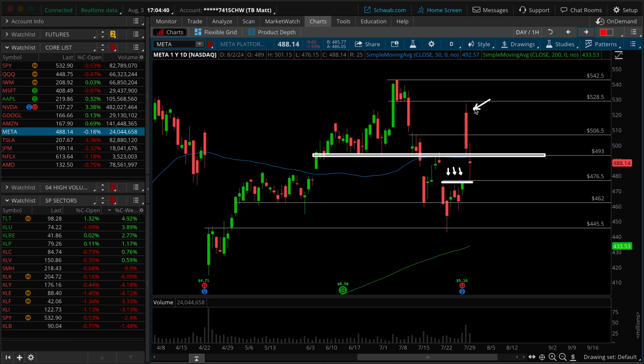And obviously it gapped up on earnings versus Amazon, which gapped down, of course, right? Google gapped down. So that's sort of a watch here out of Meta. 493 would be that really important level.